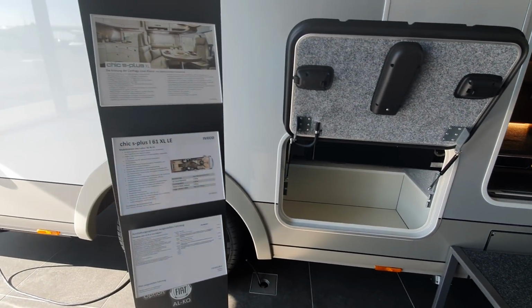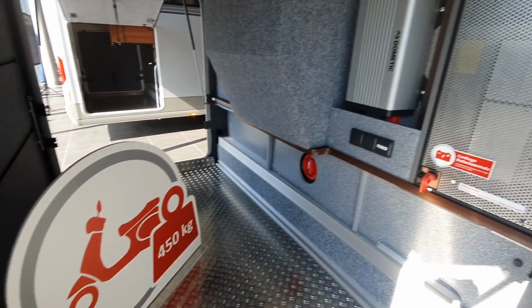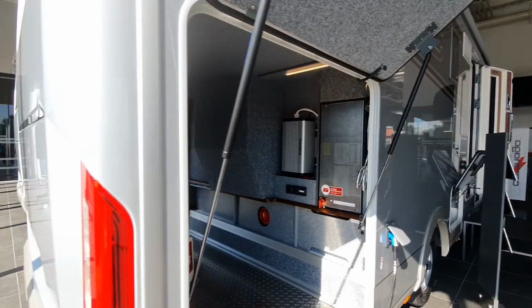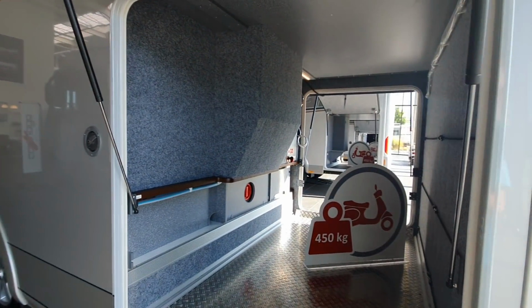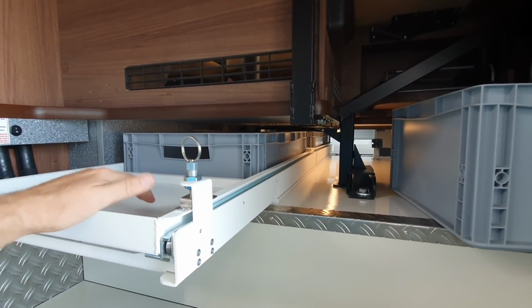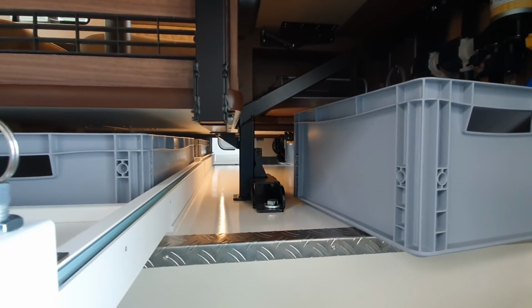So storage, 450 kilos in the garage. That's an inverter. This is where the electric stuff's kept, such as the fuses and what have you. And here we can get a good idea of the double floor. These crates will move out. Let's see if it's locked, it won't. And so that helps with, you know, storage. Again, it's a huge double floor in all these vehicles.